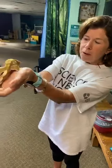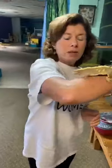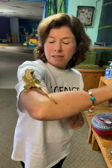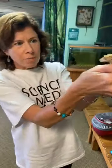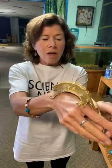So let's take a look at their body style. Geckos are reptiles. You can notice something. She doesn't have any eyelids. So her eyes are always open, and she has this little bitty fringe on the top of her eyes, and that's why they're sometimes called eyelash geckos as well.